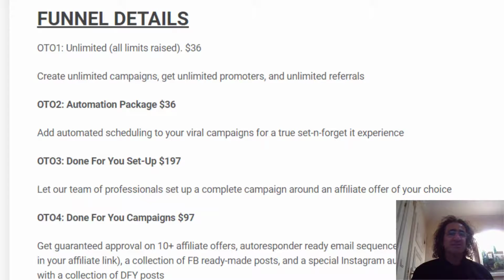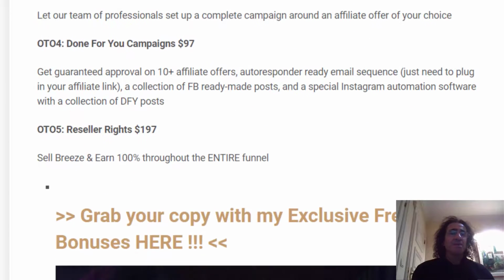If you get upsell number three, which costs $197, you get the done for you set. And this is going to allow the team to set up a complete campaign around an affiliate offer of your choice. If you get upsell number four, you get the done for you campaigns, which costs $97, and you're going to get guaranteed approval on 10 plus affiliate offers, an autoresponder ready email sequence, so you just need to plug in your affiliate link, and a collection of Facebook ready made posts, and a special Instagram automation software with a collection of done for you posts. And finally, if you get upsell number five, you get the resell rights, which costs $197. So you can sell Breeze and earn 100% of the commissions throughout the entire funnel.